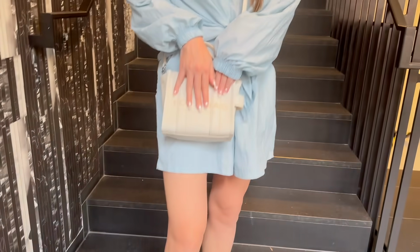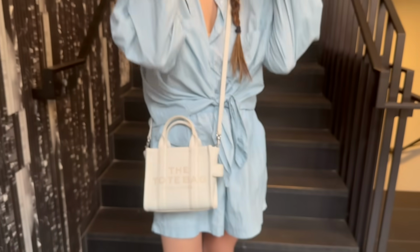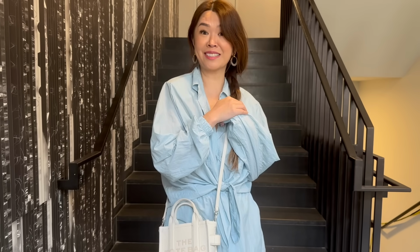My Marc Jacobs mini tote bag. This has been so handy. It's gotten wet and I've just wiped it off. And some Hermes costume jewelry earrings. Yes, so we're going to go vintage shopping and then come back to the hotel for a bit, get changed, and then maybe go luxury shopping. I think hubby wants to check out some watches.